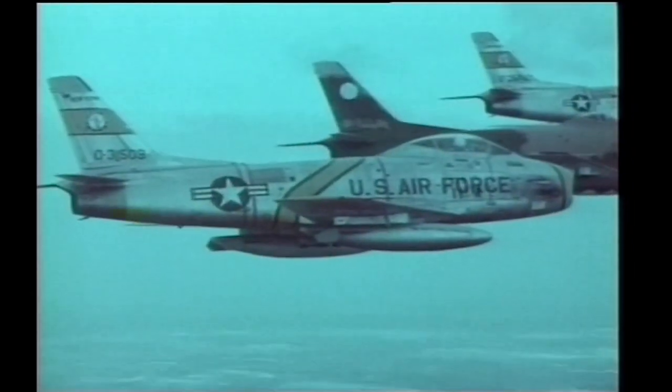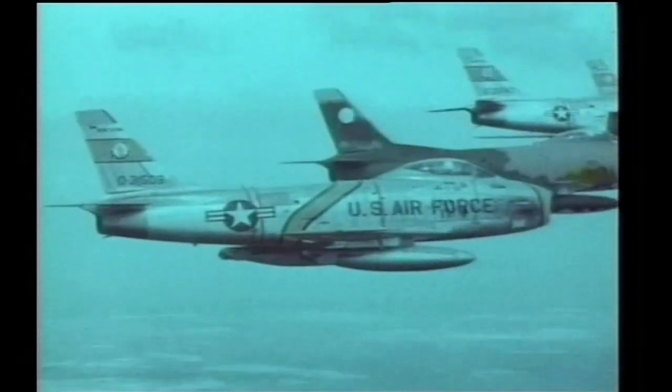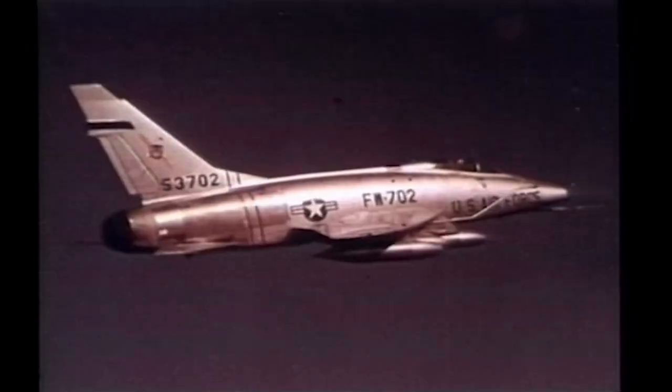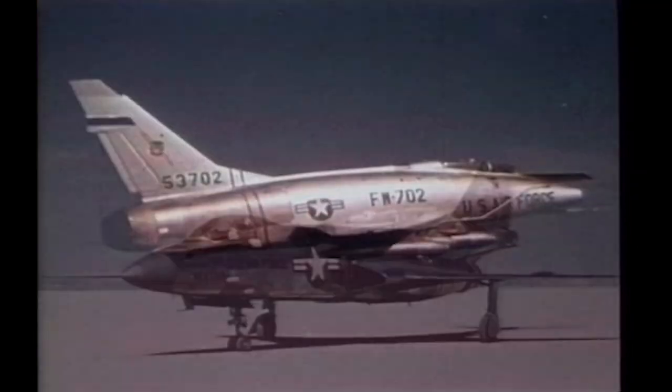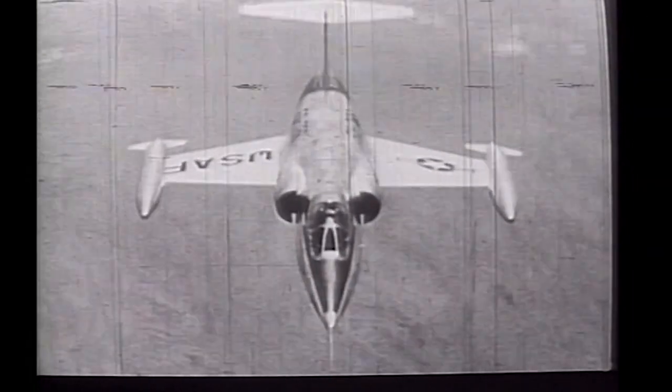The F-86 models were phased out of the Air Force inventory within a year after the Korean War. However, five new fighters were then in research and development phases. They were popularly called the Century Series due to their 100-plus designations. Three of these aircraft, the F-100, the F-101 and the YF-102, were descended from existing fighter designs. The remaining two, the F-103 and the F-104, were entirely new concepts.